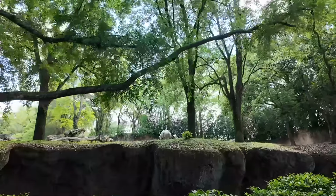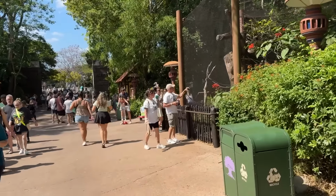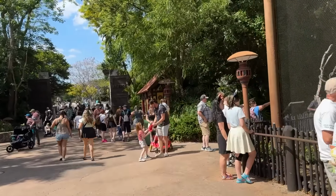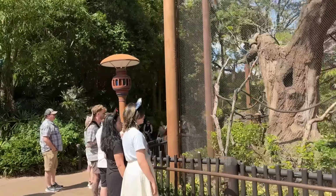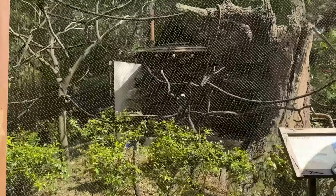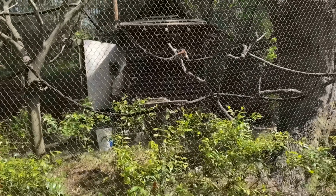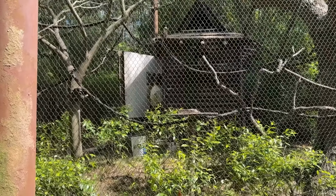All right, I had something else for M, but I'm gonna alter just a bit because I'm running out of time and I can't walk all the way to Maharajah Jungle Trek. So for now, I'm gonna go monkeys. Currently they are cleaning their area, but this is a cotton top tamarin monkey.